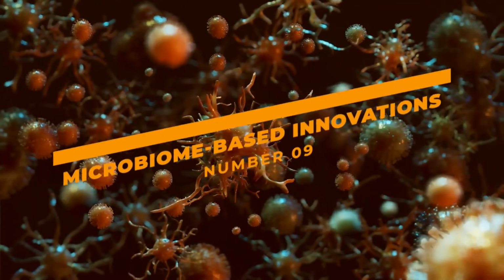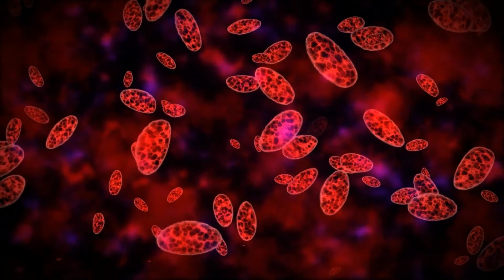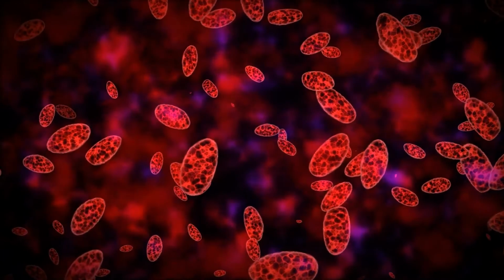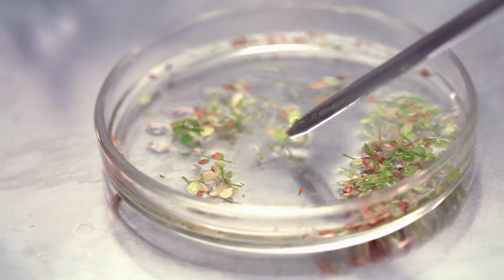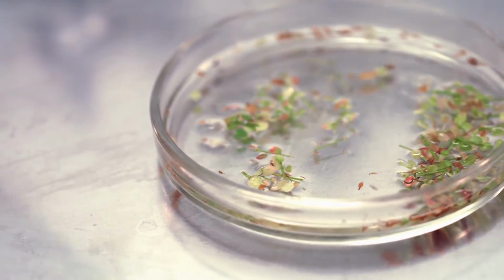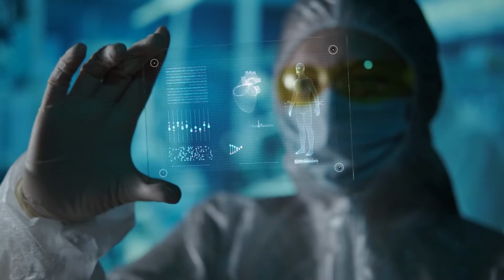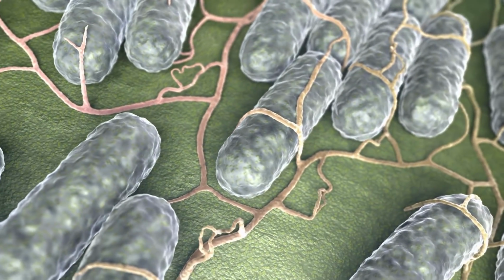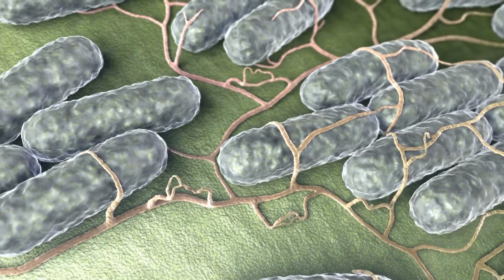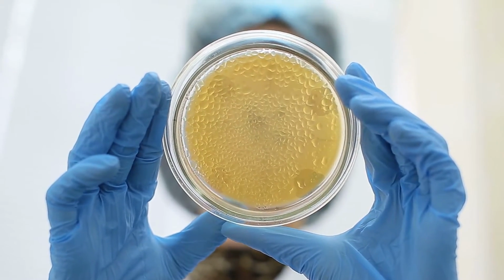Number 9. Microbiome-based innovations. Microbiome-based innovations are critical for realizing a genuinely sustainable bioeconomy since they provide a plethora of bioactive chemicals and activities that are useful for the production of food, environmental and health applications, and also waste disposal. It claims that simultaneous investment, cooperation, legislative reforms, and public communication are required to capitalize on microbiome innovation prospects to fulfill the United Nations Sustainable Development Objectives and the European Green Deal.